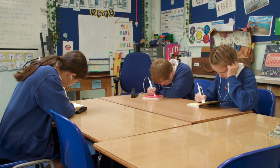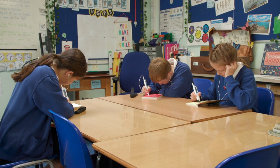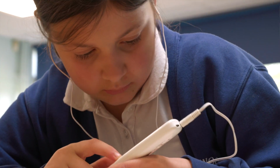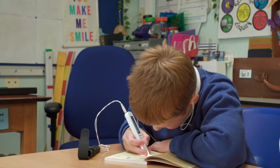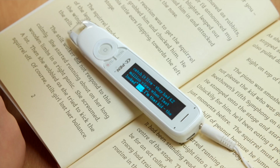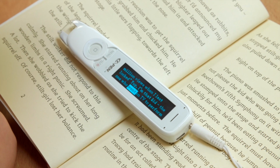We've got the typical interventions, and what all of those interventions do is bridge a gap, but they're obvious to other children that those children are having something different. They also often rely on an adult, sometimes delivering those. And what the scanning pens offered us was an opportunity for children to be more independent and to sort of empower them. I was quite amazed that this little device would be able to read these words out to these children, and I was pleasantly surprised that it was really accurate.